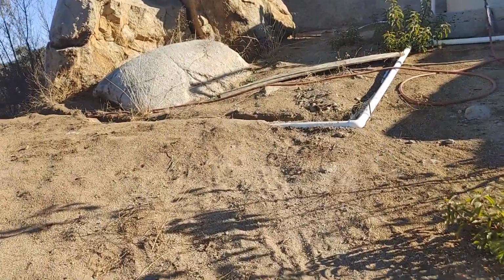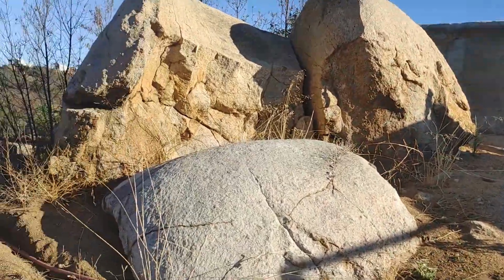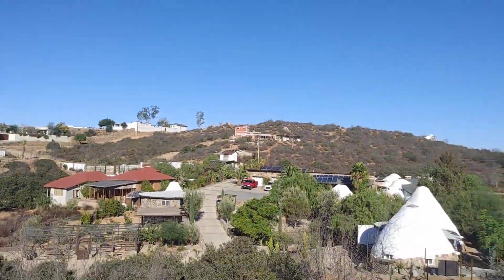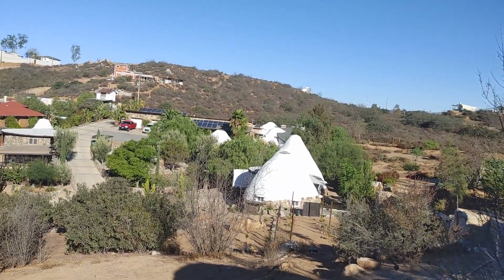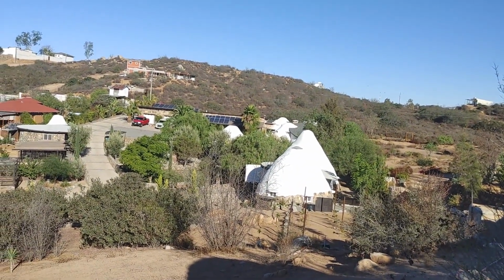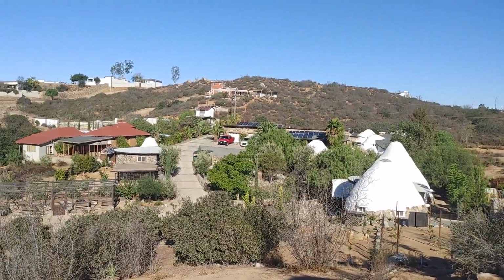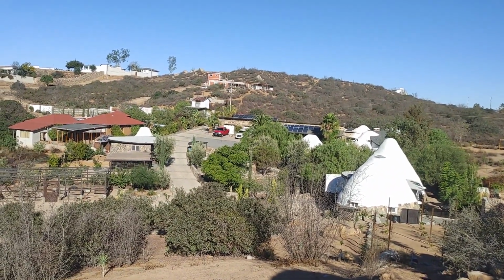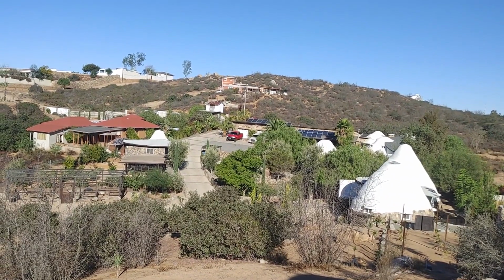As you can see, I'm breathing hard because I'm climbing up the mountain. Our water tanks are up here. Okay, and there you go. That's my property. You can see the domes. The first casita you see is the Nebbiolo. Really big, spacious. Down there to the left would be the casita called Petite Sera. It's very small, petite, and cozy.